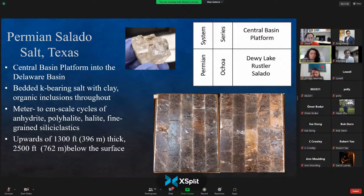Particularly, I've been informed I should go to some of the mines. You can see them in the mines if we can get access to them. You can just measure these sections and get an idea of how they're changing. This one's upwards of 1,300 feet, so about 400 meters thick, and it can go down to about 2,500 feet or about 762 meters below the surface. So it's not that deep, actually. Compared to the Luwian, which is going to come later, that one goes from like 9,000 to 20,000 feet in the samples that we have, all the way through. Some are pretty shallow in the Luwian, but overall, the Salado is not that deep.